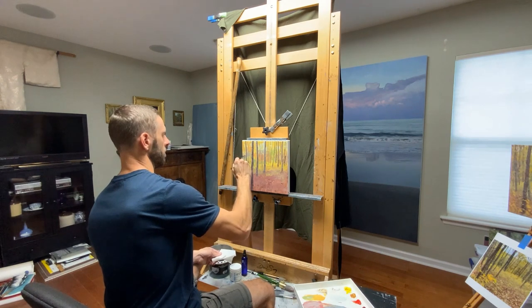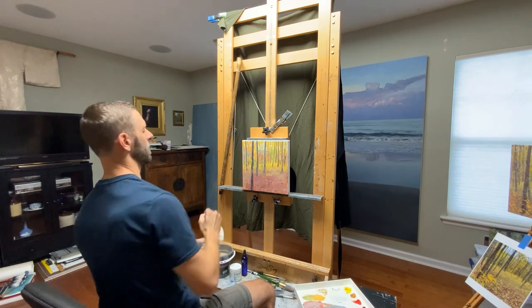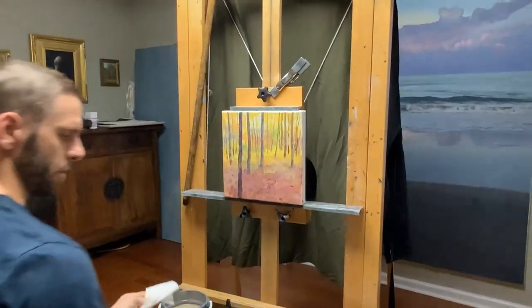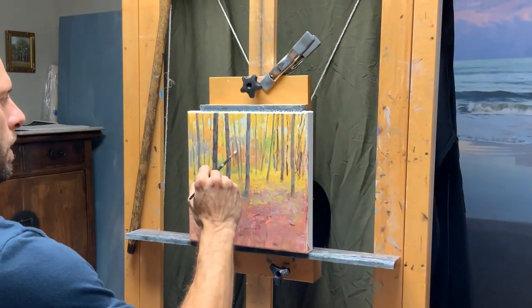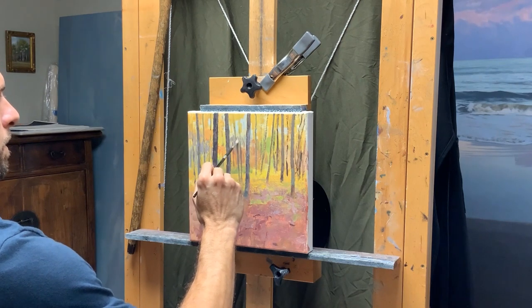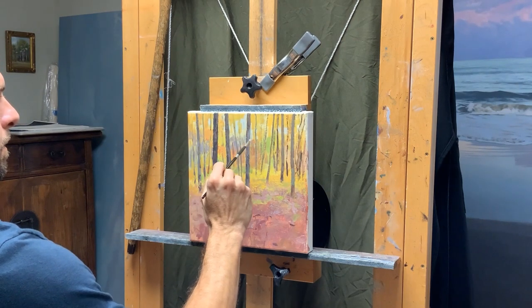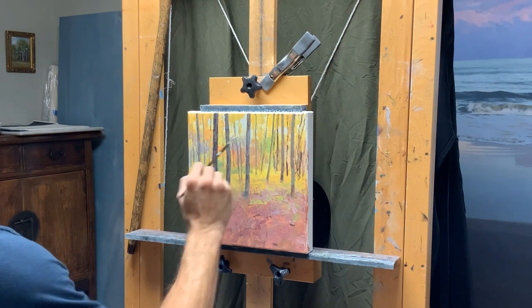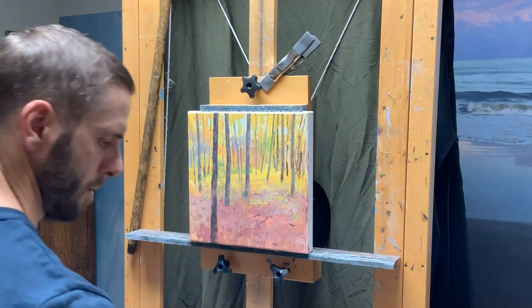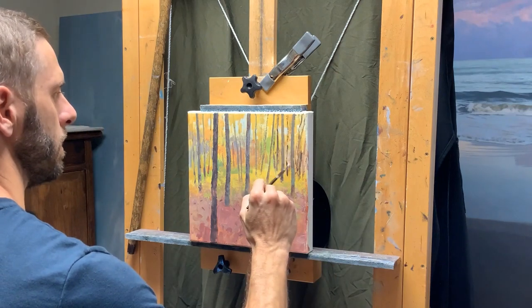So I'm just adding some sort of violet colors here to push the forest back a little bit. Create a little bit of distance.